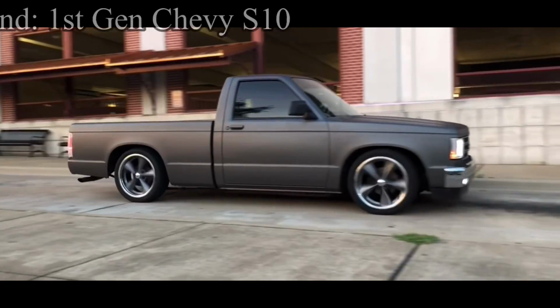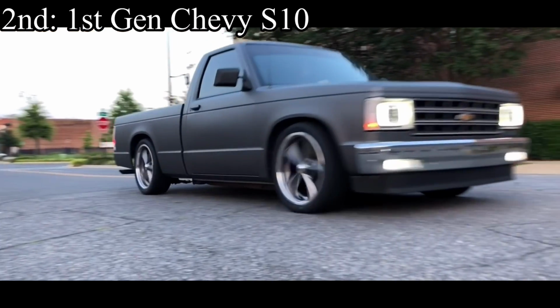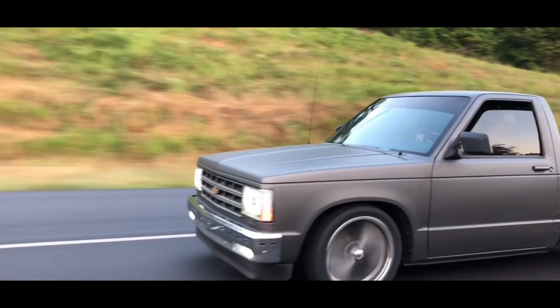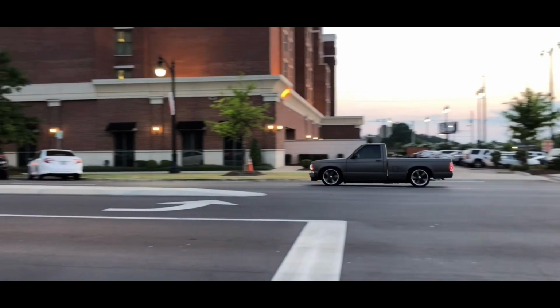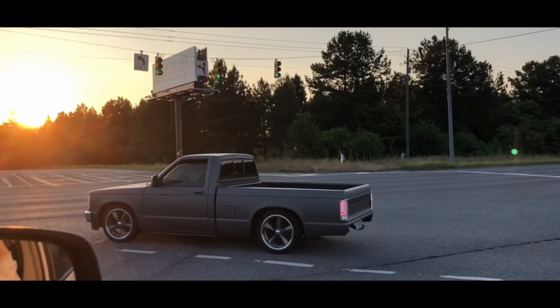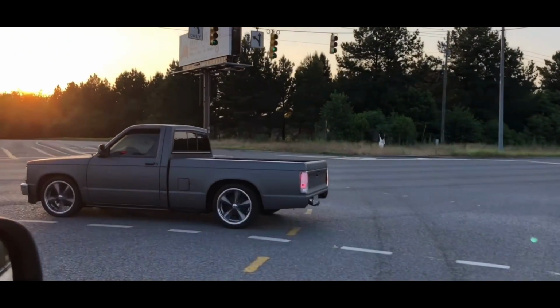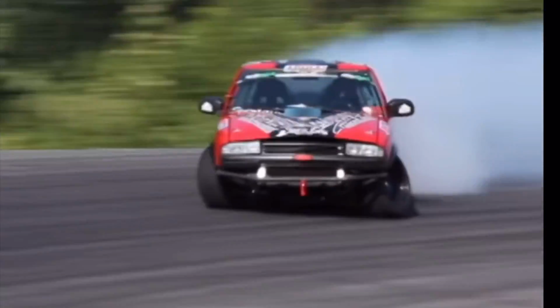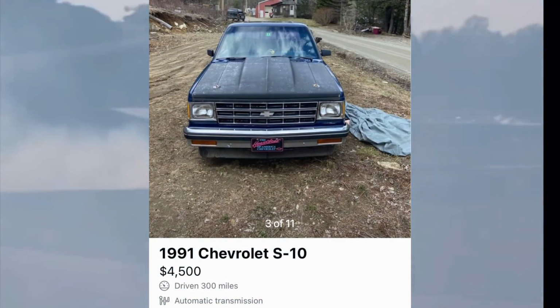But we must talk about one more small truck that just tickles my fancy whenever I think about it. The first generation Chevy S10. This truck lasted from the years 1982 all the way up to 2003, and so there are quite a bit of these floating around out there. But yes, it did go through a generation change within there, so there's technically 2 generations there, but they're pretty much the same truck. But that's good news for you and me, because you can find them now for pretty much any budget. But the sweet spot seems to be right around the $5,000 mark for something that's not too expensive, but also not too shitty.